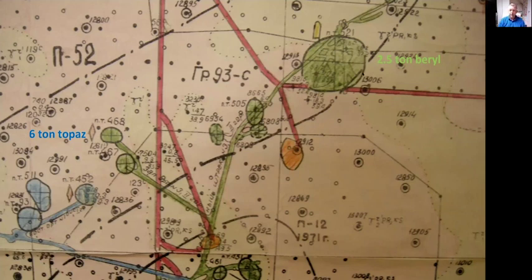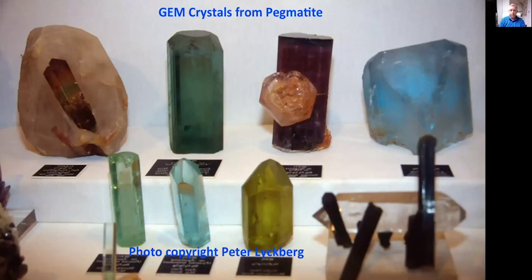And the right one up here that produced 2.5 ton heliodors, it's the largest known chamber pocket that I know of on planet Earth. It's 85 meter approximately in diameter. And here are some of the beautiful gem crystals. Here you have tourmalines and beryls of various colors. And topaz there was also.